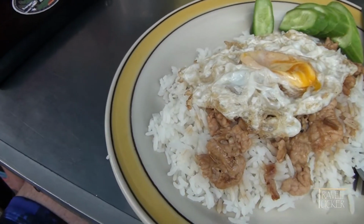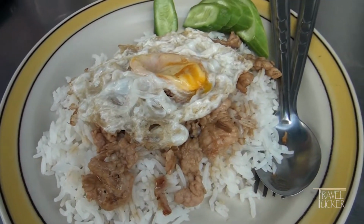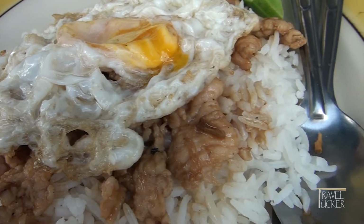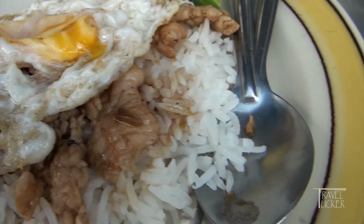I just love watching the expert way he just adds all those different sauces. There's no measuring out, it's all by feel. I mean, how quickly he cooked that beautiful fried egg. Oh, look at that. Okay, so the dish is stir-fried pork with pepper sauce, top of the fried egg, and boy is that good.